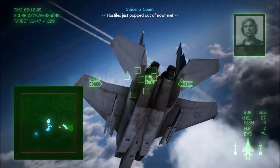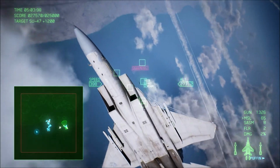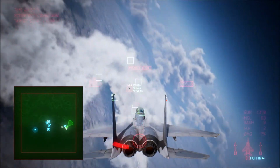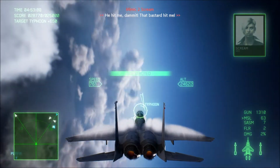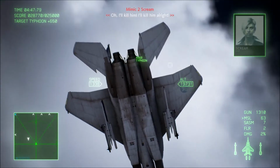Hostiles just popped out of nowhere. It's an ECM type of saturation decoy. Visual scan for the source. All right, Scream. Keep them hanging. Okie-dokie. My brother's frozen over. He hit me, damn it! The bastard hit me! Return the favor. Kill that Three Strikes. I'll kill him. I'll kill him, all right.